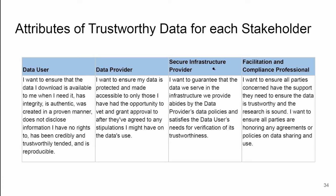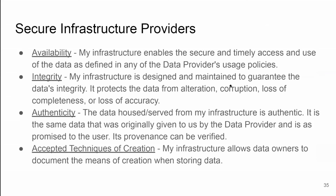So we provide this in a table in the report, but I want to zoom in on the column of the table that's about secure infrastructure providers, again because I was thinking that might be the best fit for science gateway operators. The availability attribute is, of course, important for infrastructure and a gateway, providing secure and timely access to the data. For integrity, have an infrastructure that can maintain the integrity of data, protecting it from alteration, corruption, loss.